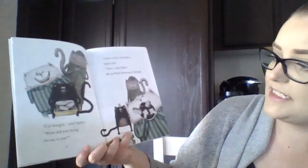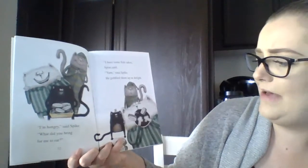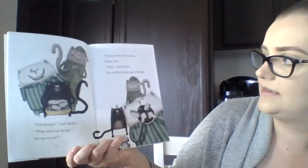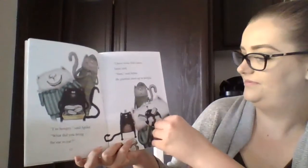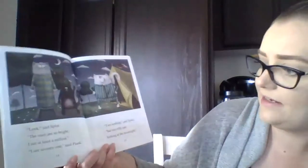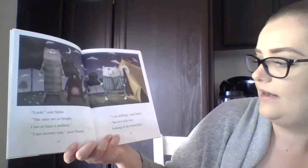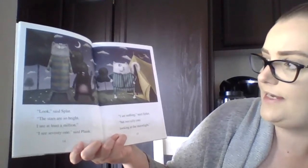I'm hungry, said Spike. What did you bring for me to eat? I have some fish cakes, Splat said. Yum, said Spike. He gobbled them up in delight. Look, said Splat. The stars are so bright, I see at least 1,000,000. I see 71, said Plank. I see nothing, said Spike, but two silly cats looking at the moonlight.